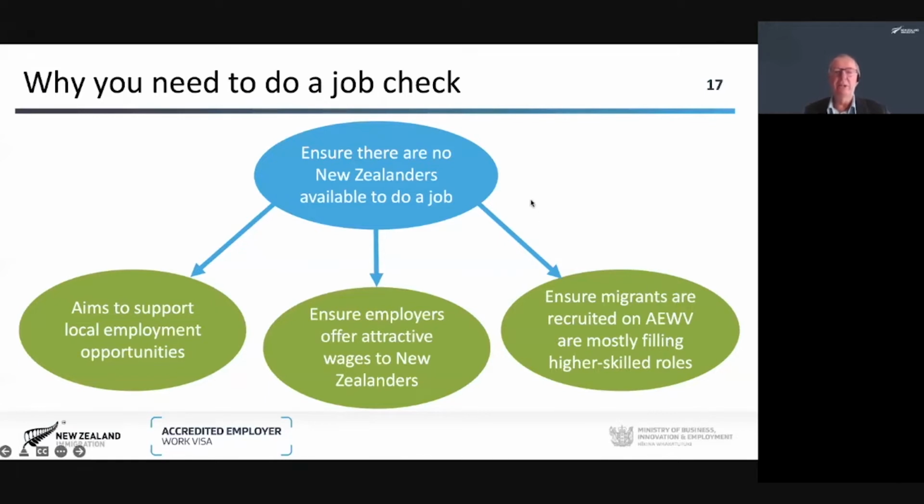So, job check requirements, which is the interesting bit, and job check opened on Monday of this week, so it's very fresh in everybody's mind. The purpose of the job check is to ensure there are no New Zealanders available to do the job. This aims to support local employment opportunities and ensure that employers are offering attractive wages to New Zealanders before they look to recruit a migrant. The job check will also help to ensure migrants recruited into New Zealand on an accredited employer work visa are mostly filling higher skilled roles.